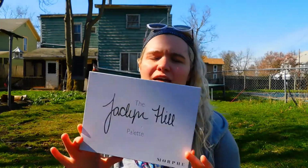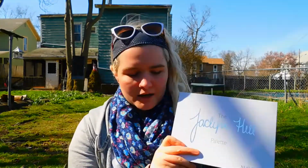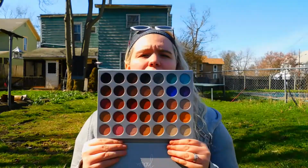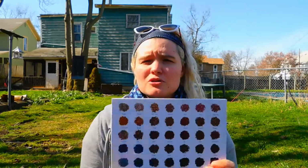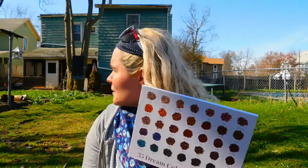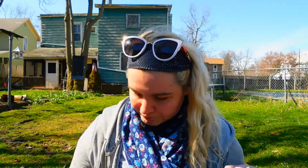So, alright, the next palette I have is the Morphe and Jaclyn Hill palette. It's this gorgeous palette from one of my absolute favorite YouTubers. Whoop. Let me just throw my palettes around, not a big deal. But yeah, this is what the palette looks like. I'm sure you guys know what it looks like. I actually picked mine up from Ulta, so I have the names of the shadows right on the back, which is awesome. And it's also the material, it doesn't get dirty, which is absolutely awesome, because you guys will see in a second from one of my other palettes that's just absolutely disgusting.